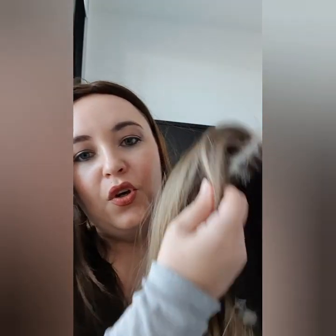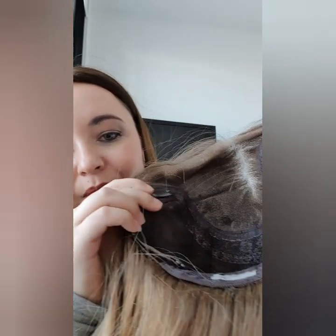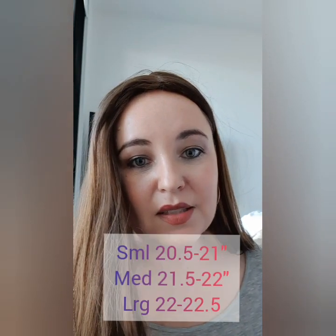Okay, so this is the cap in detail. The cap that I have is a medium. My measurement is 21.25, so that's actually in between a small and a medium. However, I decided to go with the medium because I wear a wig grip and I find that it is perfectly snug for me.